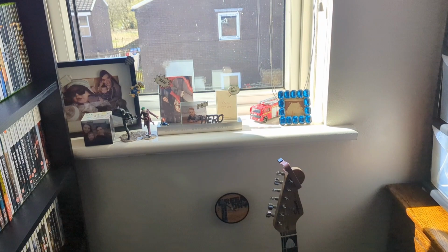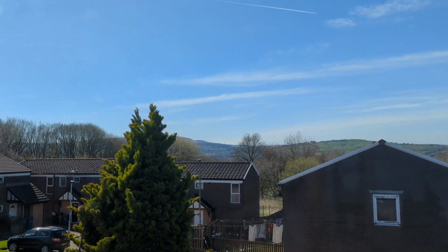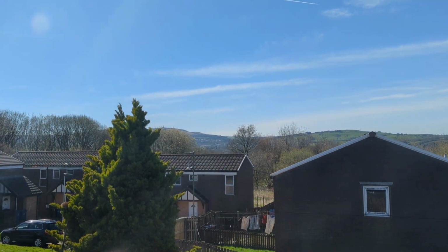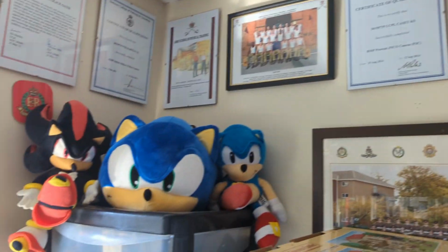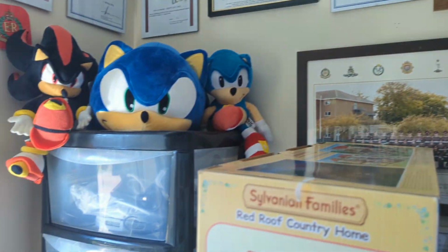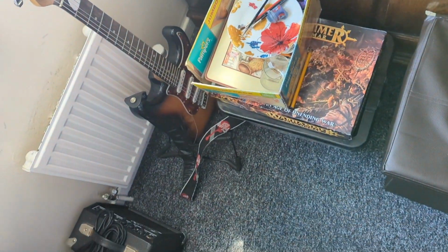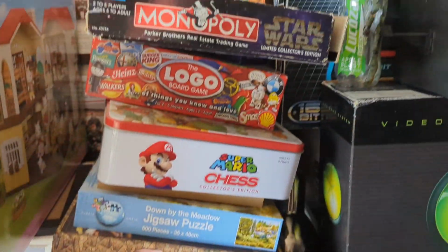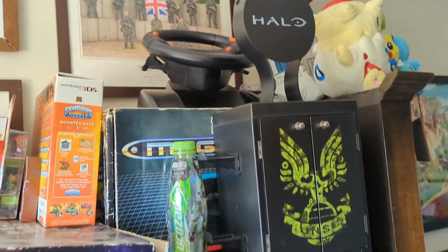There's a window on outside. I've got a good view actually outside this window. You probably won't be able to see, but maybe just see a tower on the hill over there. That's Dorman Tower. Keep panning around. So more frames up here. This is just from my career in the army. They're just up there for safekeeping and they're out the way. Storage, some big units, and Warhammer stuff down there, guitar, more storage, TVs, more box consoles and other stuff.